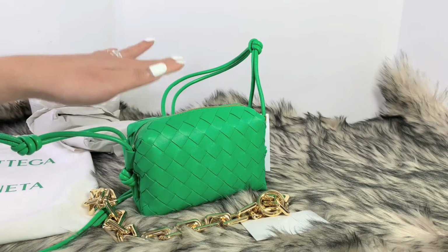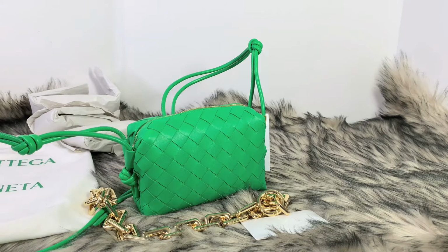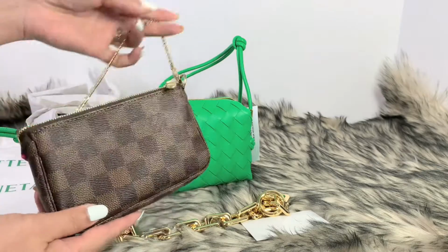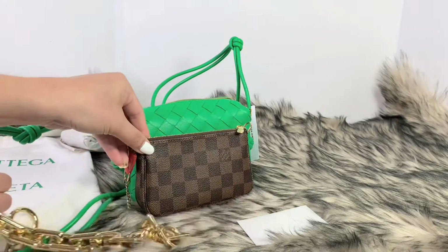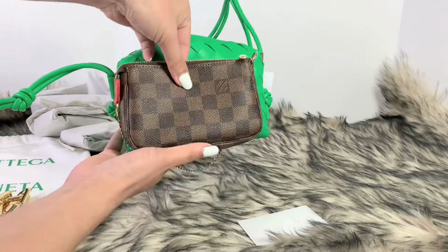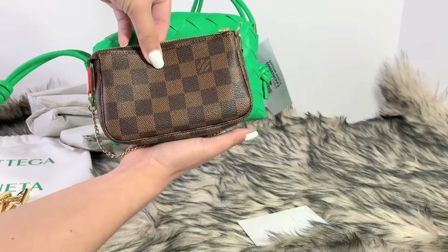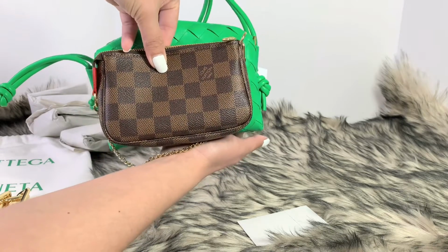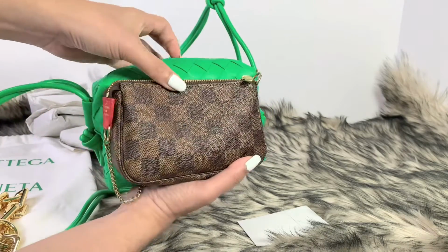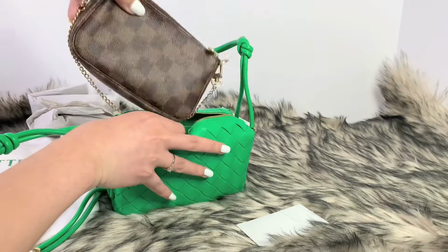Very light. And for size reference, let me get my mini pochette here. So this is my mini pochette, from Louis Vuitton. This is for the size reference. Wow, just see. That's the size reference. Right there. And also on this side... So let me see if this mini pochette fits inside. Let's see.